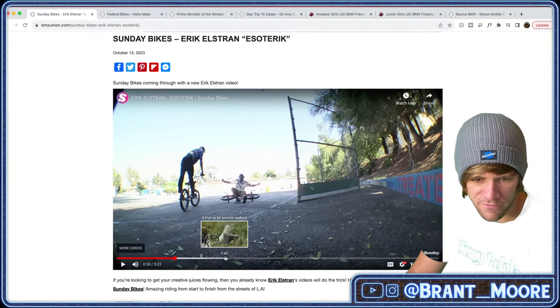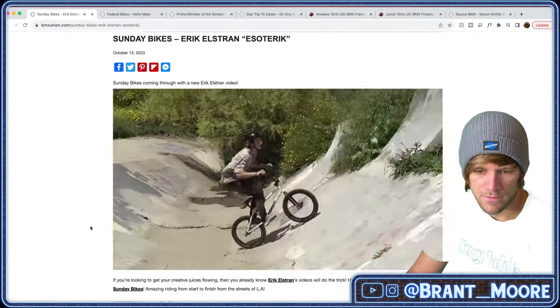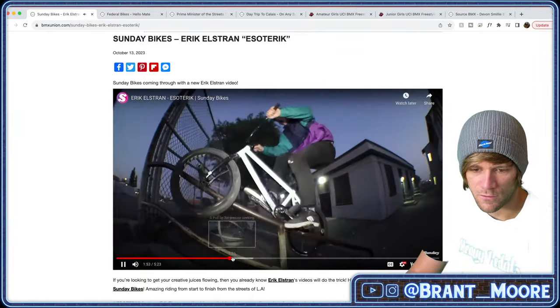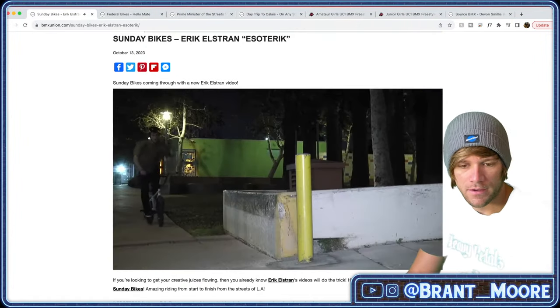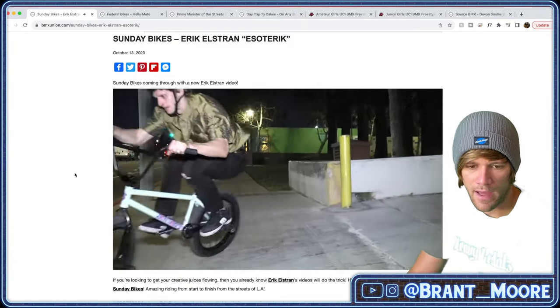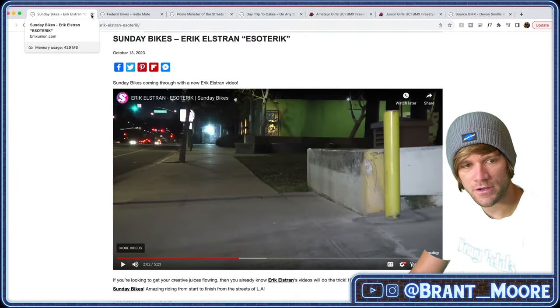So let's try and find one of those in here real quick. Is this one? Downside double pegs. That's just difficult. This is the one I was talking about. Not this, but the next clip. That's just a really hard trick too. This is what I was talking about. Feeble pop up, nada, three, out. Boom. Amazing, as only Eric Elstrand can do.